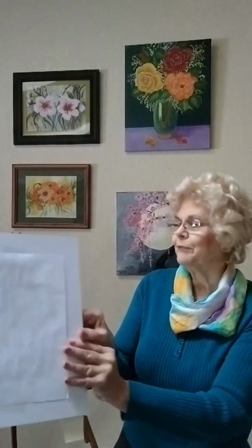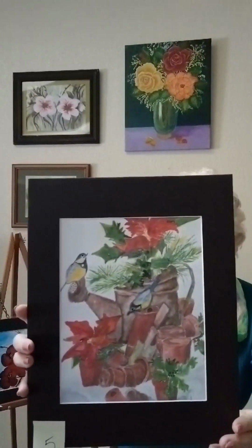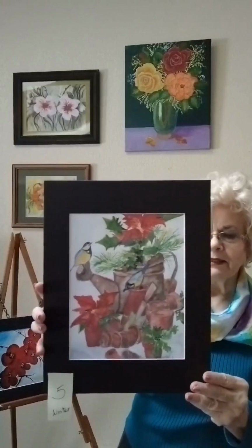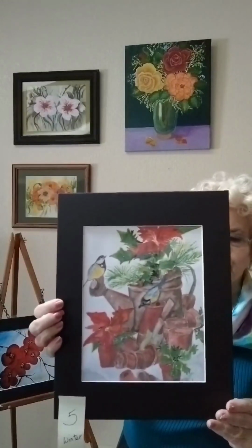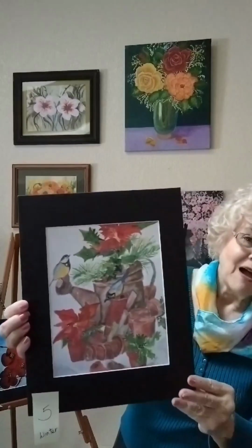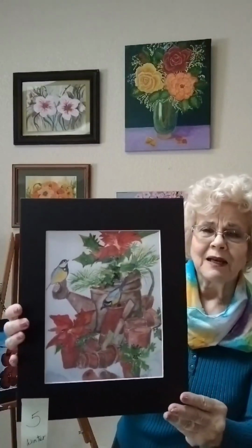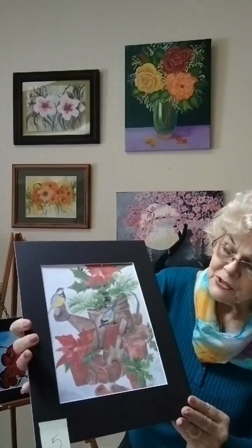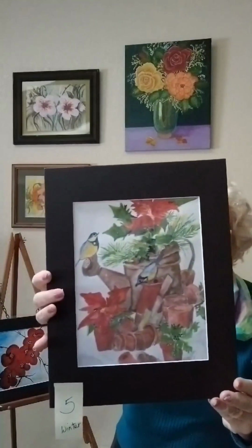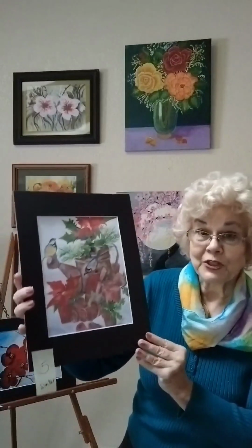Number 5. Now this one is winter. Actually snapped this one on the back deck, and I was particularly taken by these birds that came by to visit this holly plant in a basket that I had bought and put on the back deck. It snowed, and so then you can see the snow in the background and the birds coming by to enjoy their little feast. Number 5, winter.